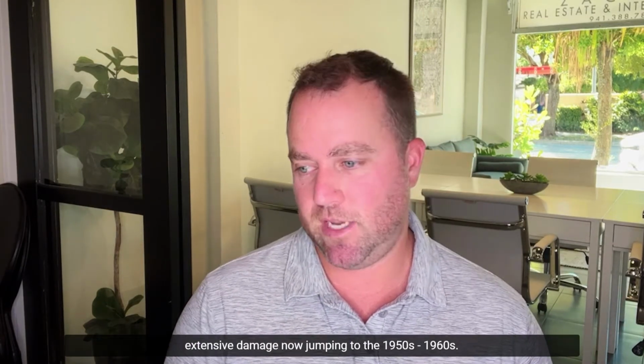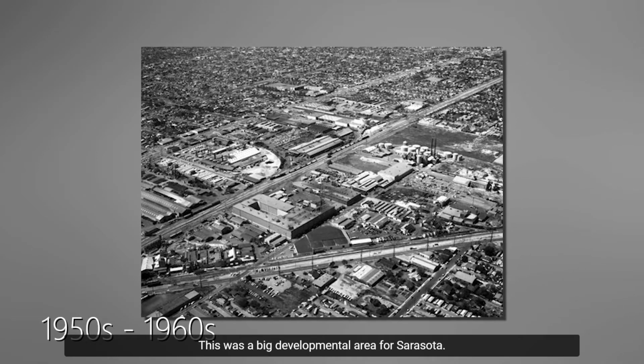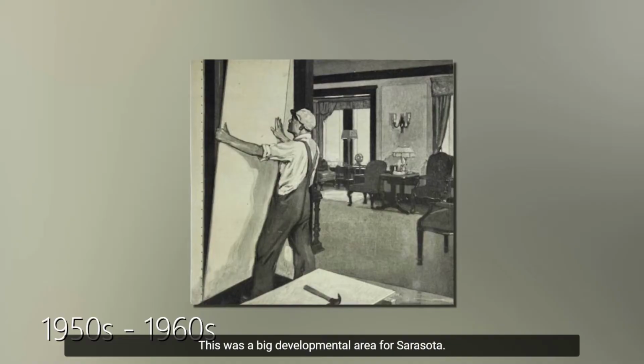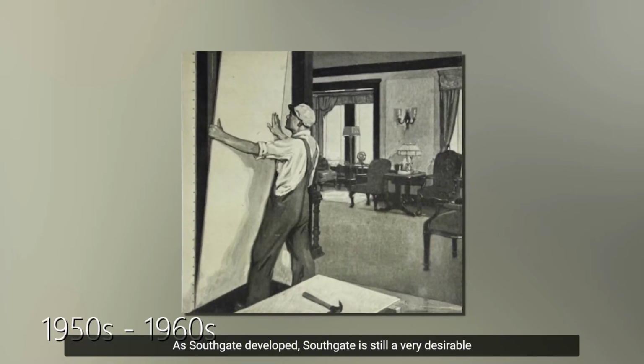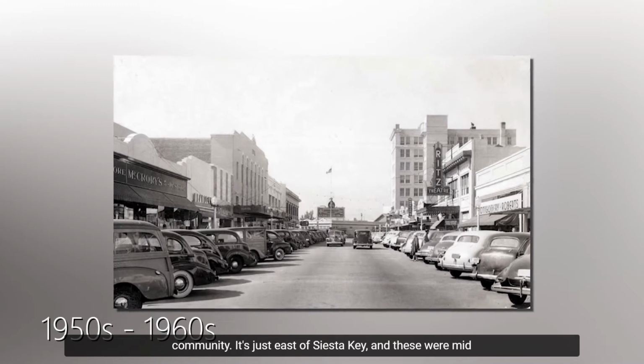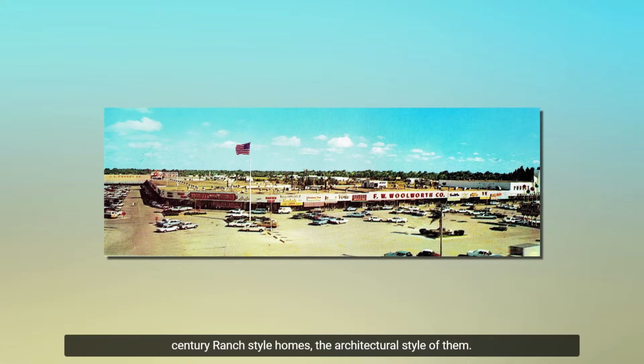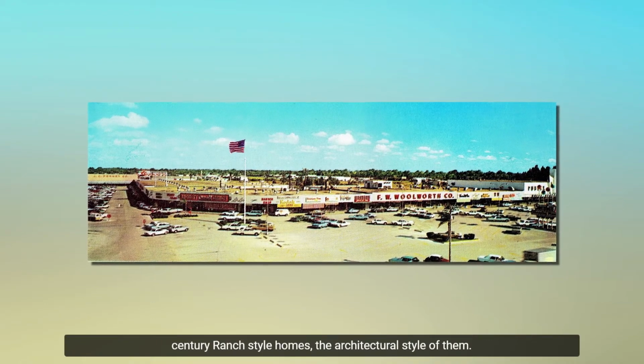sometimes it's extensive damage. Now jumping to the 1950s and 1960s, this was a big developmental area for Sarasota as Southgate developed. Southgate is still a very desirable community, just east of Siesta Key. And these were mid-century ranch-style homes, the architectural style of them.